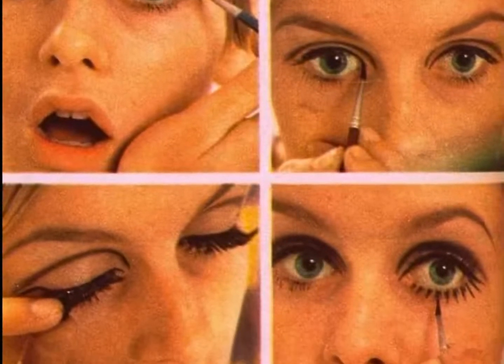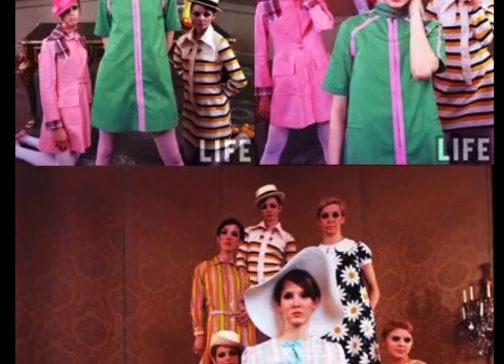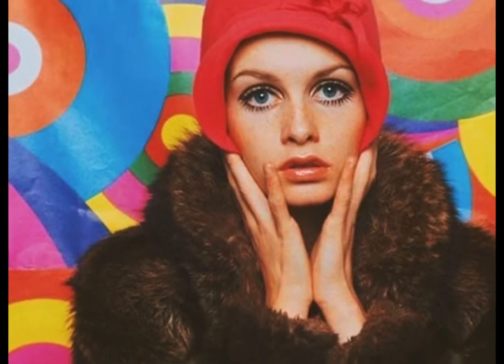For this makeup tutorial, I wanted to do a 1960s inspired makeup look by Twiggy herself. She was an English model, actress, and singer who is known to be a cultural icon during the 60s, who played a huge role in defining the fashion industry in the late 20th century.